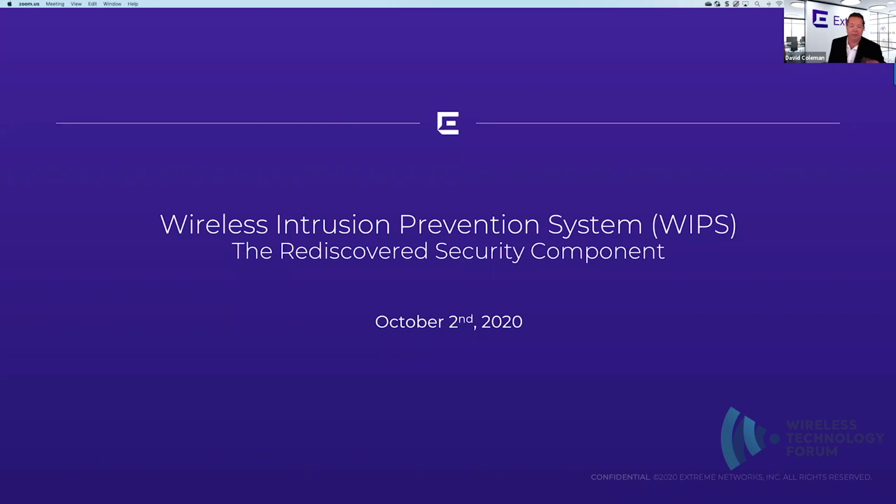So we're here to talk about wireless intrusion prevention systems, WIPs. WIPs has actually been around for wireless security monitoring and deterrence for about 19 years. But it's kind of taken a back seat in recent years. So the purpose of this presentation is to highlight and put more of an emphasis back on WIPs, the rediscovered wireless security component. So we'll go ahead and get started.